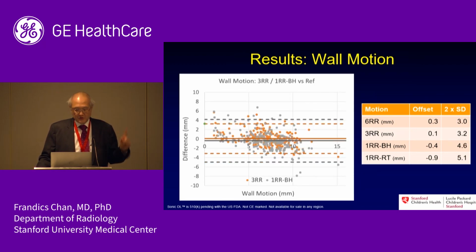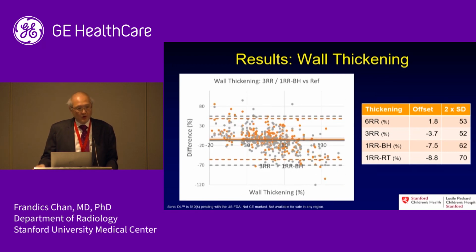The last one I just showed you was thickness, and then for wall motions, you can see that there's a little widening again, as you would expect. The orange one here now is the 3RR, the gray one is the 1RR acquisitions. And finally, wall thickening, what we think about in terms of contraction, again, it's just slightly deteriorated at 1RR. So that's the breakpoint where you go from 3RR to 1RR.